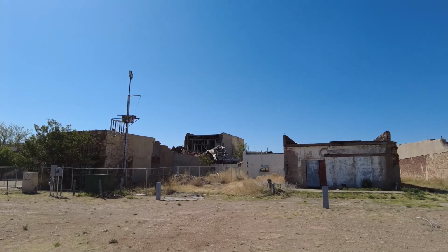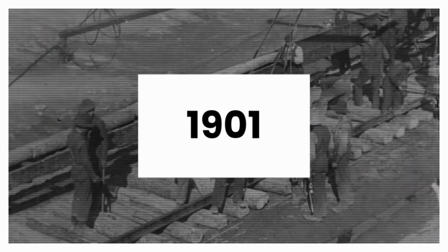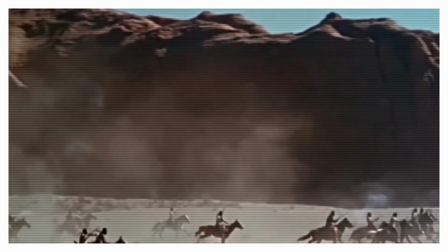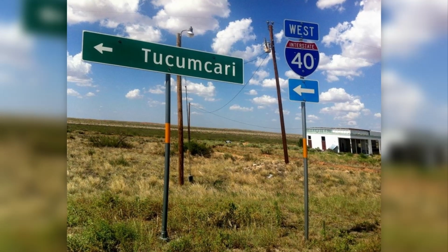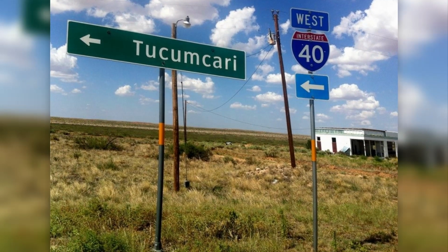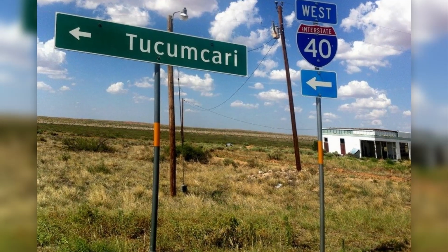So let's get started. In 1901, the city now known as Tucumcari was a railway construction camp and was nicknamed Six Shooter Siding due to the numerous gunfights. Almost a decade later, the name was officially changed to Tucumcari, a Comanche word for ambush. I don't know if I would move to a city known for gunfights and ambushes.